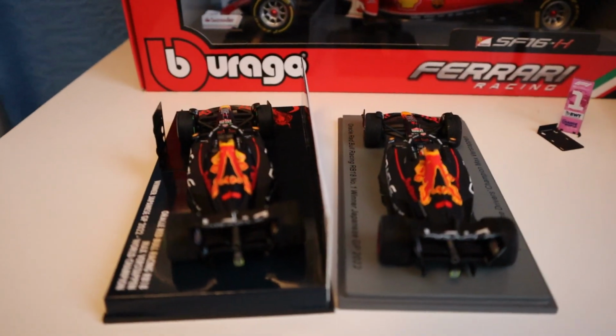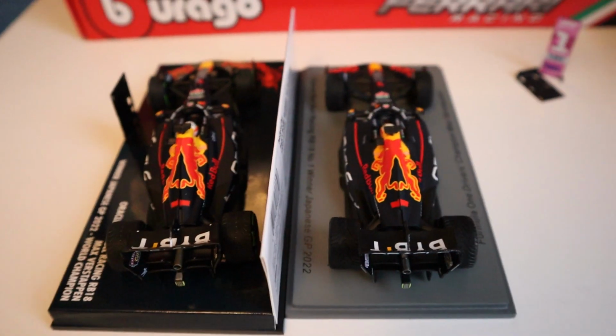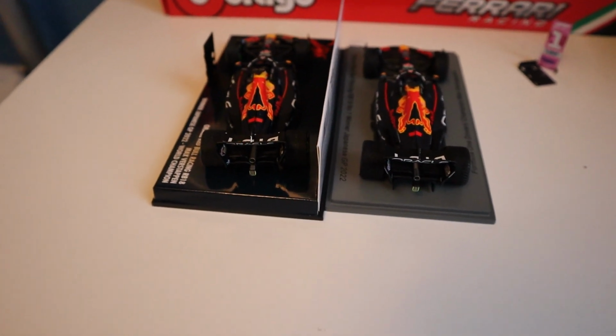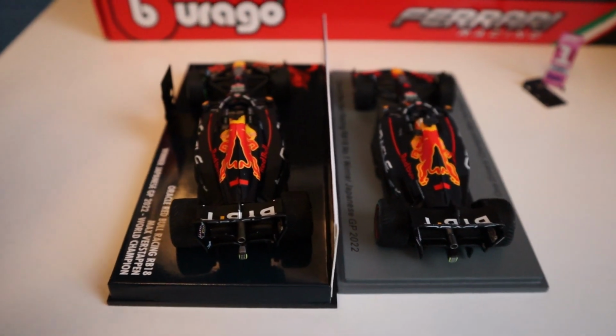And I don't think I could study these for hours on end, but these are just my initial reactions. I thought that would be the best way to do it, offer my honest opinion on it. So if I saw one of these models out in the shop, would I buy one? Absolutely. And I wouldn't be too fussed which one I picked up. I think I'd say that.